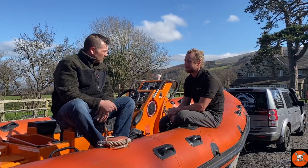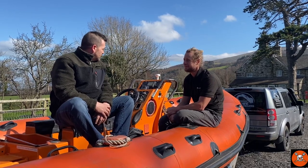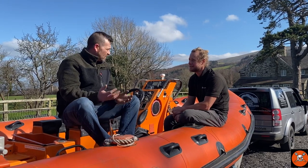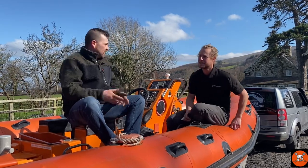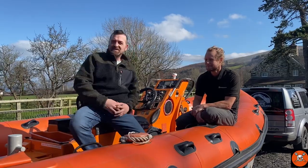It was a spares boat for the RNLI down on the Isle of Wight. So I managed to get it. There were some bits missing, so we've had to put it together. The A-frame's not the one that was on it, so that's not from this boat. But it is off an Atlantic, obviously from a 75. And then it was a case of, I literally found it, and obviously, as you know, it had no engines.